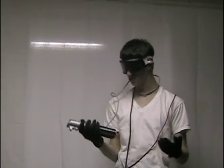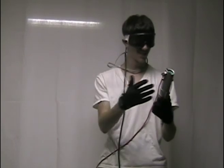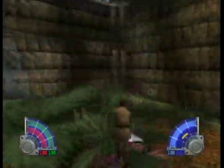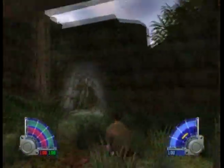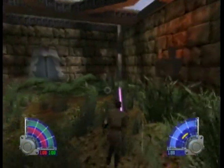The lightsaber feels so real. I can actually feel it in my hands. Everything works perfectly. I only have to give the slightest effort. And I can do even the most difficult techniques.